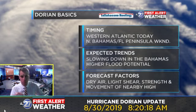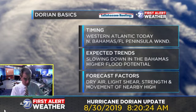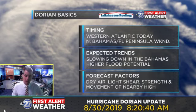It's going to be making that approach through the Bahamas by late weekend into Labor Day, approaching the east coast of Florida. Again, that landfall, as Dorian slows down in the Bahamas, is forecasted for Tuesday morning down towards the Treasure Coast. Those expected trends, again, the latest outlooks have showed you that Dorian is expected to slow down, and that has a lot of implications on the forecast in terms of intensifying over the water more.